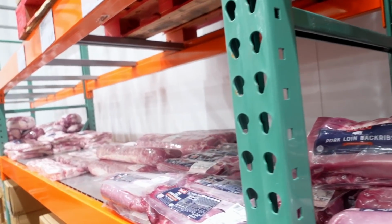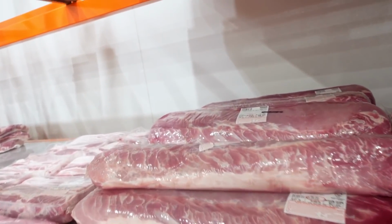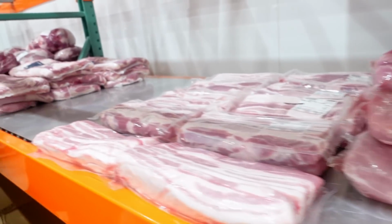Pork back ribs. Again, these prices are really good. Pork tenderloin, $2.69 a pound. They have the whole tender, the boneless tenderloin for $1.69 a pound. I believe this is cheaper than what you could buy at the regular Costco.